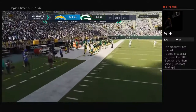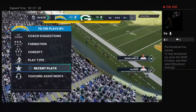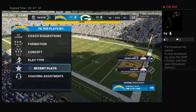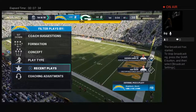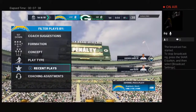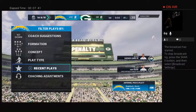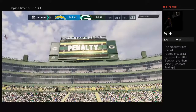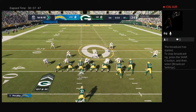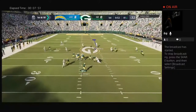Right after the touchdown to extend their lead, now maybe opening the door a little bit there by allowing starting field position at the 40. So good field position for the Packers as they come up 1st and 10 at the 41-yard line. Here's Rodgers to throw.